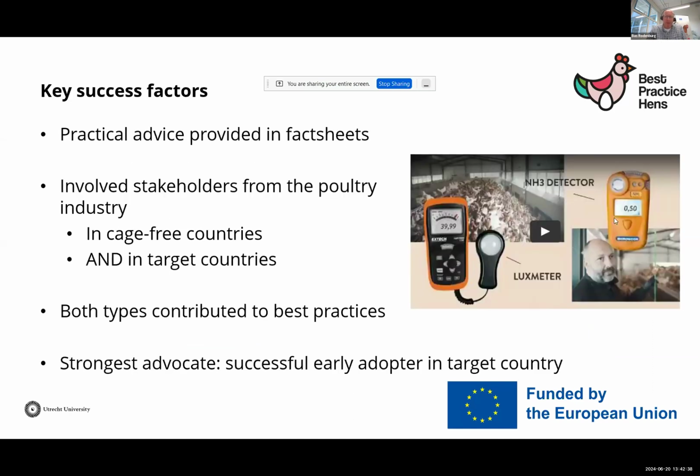Some of the key success factors from the Best Practice Hands project were these fact sheets, where we provided practical advice, and these are available through the website in different languages. We also involved stakeholders from the poultry industry, and that was very important. Those were stakeholders both from cage-free countries, in our case the Netherlands, Germany, Denmark, France, but also in the target countries, and those were Spain, Portugal, Poland, and Belgium. And both types of stakeholders contributed to the best practices.